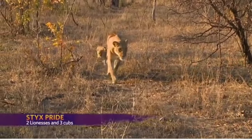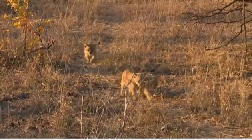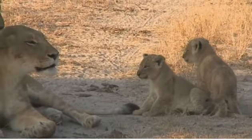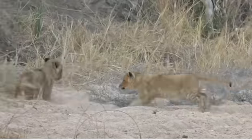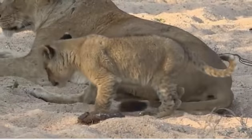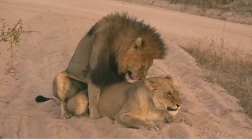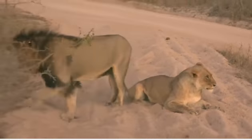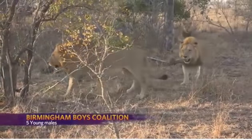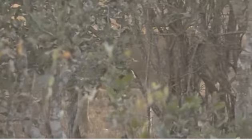In the south, the Styx pride of 2 lionesses and their 3 young cubs occupy a territory under the Matimba males, the cubs' fathers. This pride lives a blissful existence, and for the cubs, every day is an adventure. Mating rights go to these dominant males. But lion social life is seldom stable for long. Pushing in from the north are 5 young males known as the Birmingham boys. They threaten a territorial takeover, which will be a disaster for our prides here in the south.